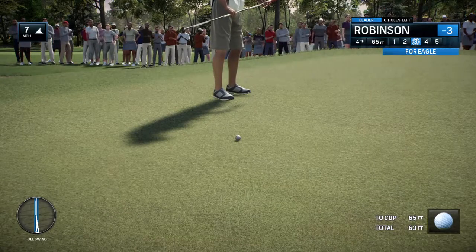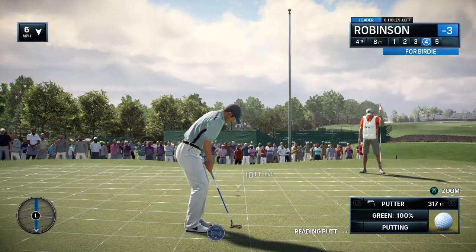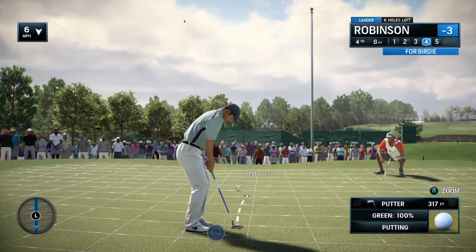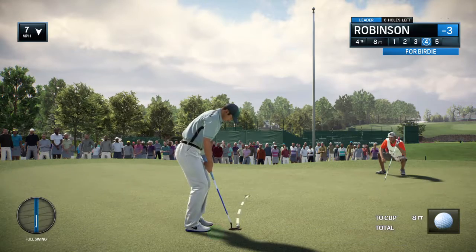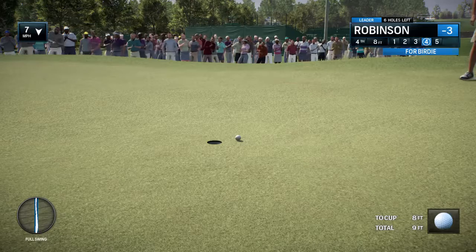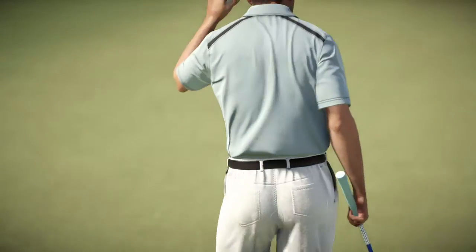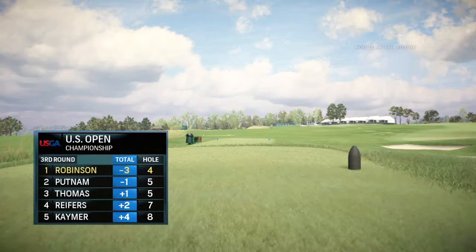That was not a very good read right there. Just needs to keep it steady here over the putt. Almost. Wow. Good effort right there. Almost made it. Just a tap in to finish the hole. Good work right there. He'll settle for par.